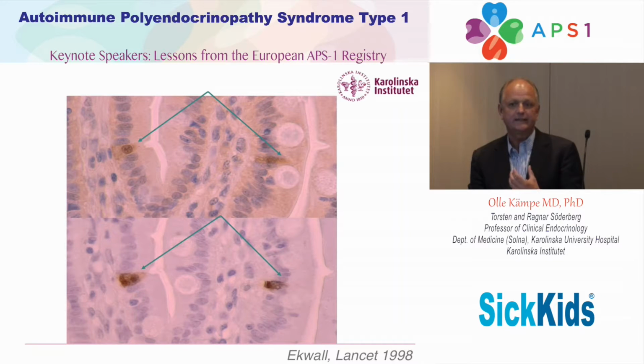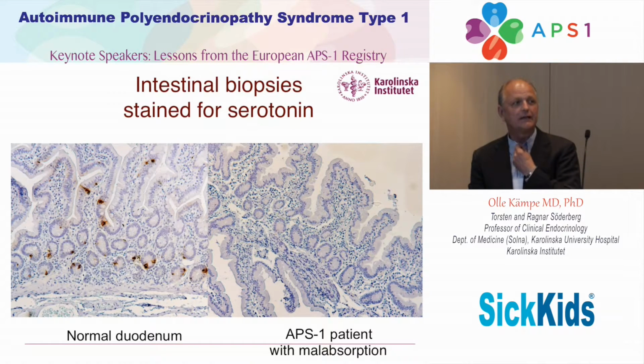So what do the biopsies look like? As has been said, they have villi. The villi remain, so it doesn't look like celiac disease. But in the normal duodenum, you can see these enterochromaffin cells that produce serotonin. And in the APS-1 patient with malabsorption, they are completely absent. Is this the cause of malabsorption?